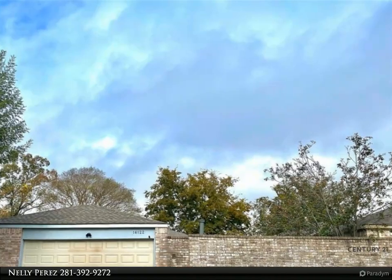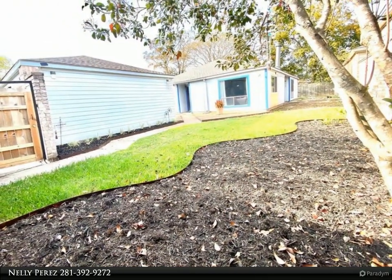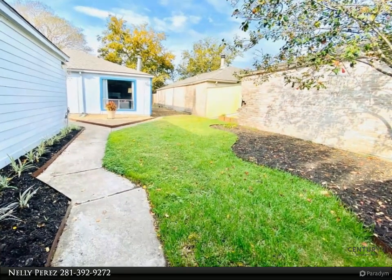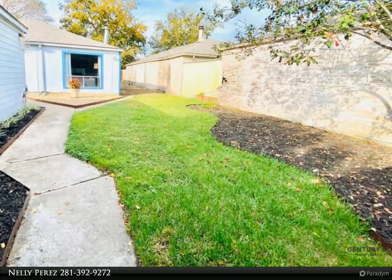Check out this currently occupied patio home at this attractive price. This 3 bedroom, 2 bathroom house needs some updates. Property is sold as is; the seller is not going to pay for repairs. Buyers to verify all information in this listing including, but not limited to, size, tax, etc.